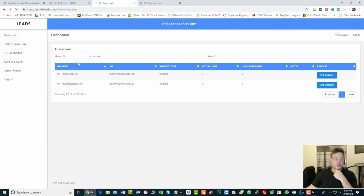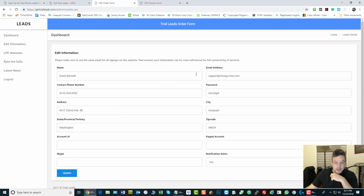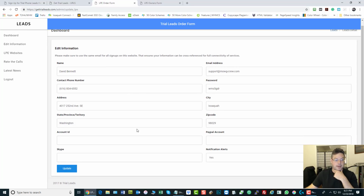Now, when you log in, at first you're on the dashboard and it will show you nothing because you own nothing. You bought nothing. You have nothing. Now, what are you going to want to do? A couple of things. One is go to edit information. That way you can double check your information, and all of this is just pseudo stuff, like pseudo password. I don't have anything important in here. This is for display purposes. Make sure your information is correct.